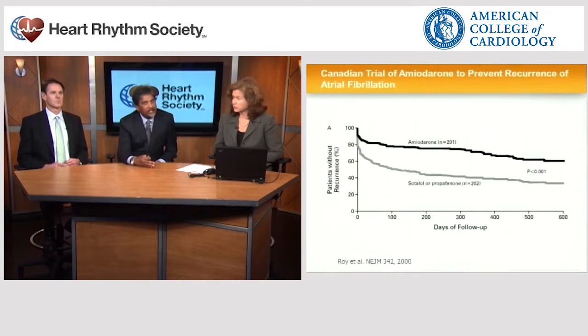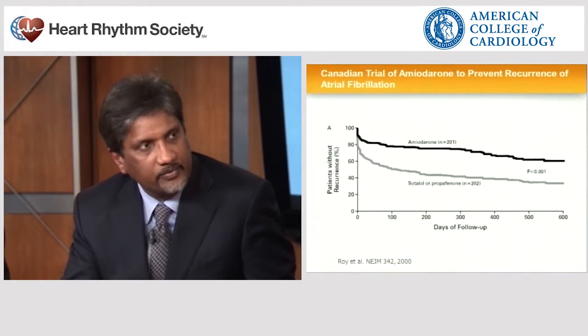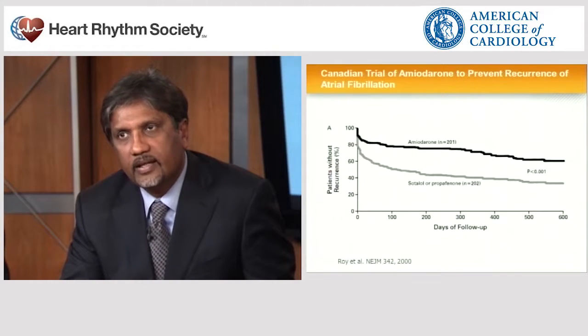However, having said that, as time goes on, the chances of maintaining sinus rhythm gradually fall off, and that's one of the problems with antiarrhythmic drugs.